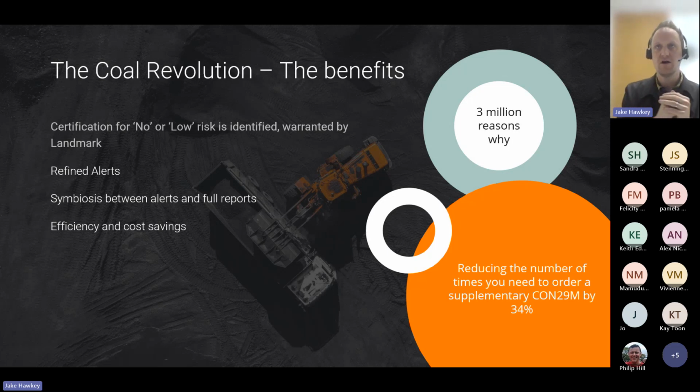We will never prompt you to order a CON29M report unless there's a real reason to do so. So that is those medium and high risk alerts. And really what that's doing is shrinking and refining our alert system. So we're making it as accurate and as efficient as possible.